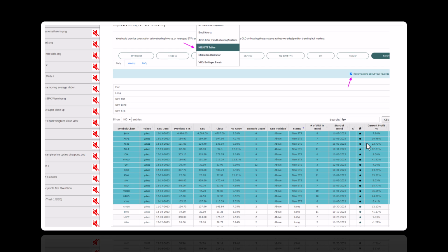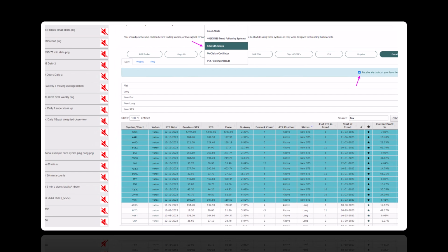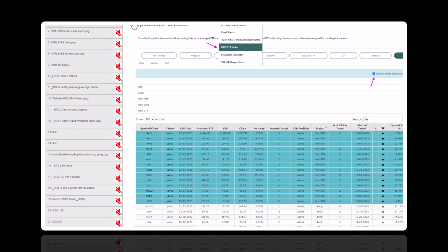I mean, you can see how well a lot of these are doing. These are some of my favorites. FNGU up 41.8%. BULZ, one of my favorites, up 62.74% from the October 31st entry. Huge moves on these things. You can see how many smart trailing stops there have been. So the beauty is these are all very profitable trades and they all have protective stops. Again, if you're not utilizing this resource, you're missing out greatly.